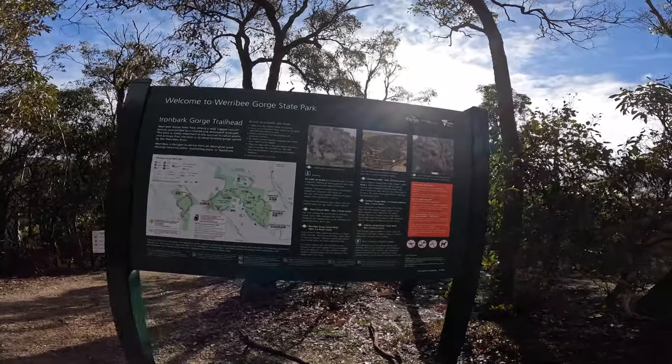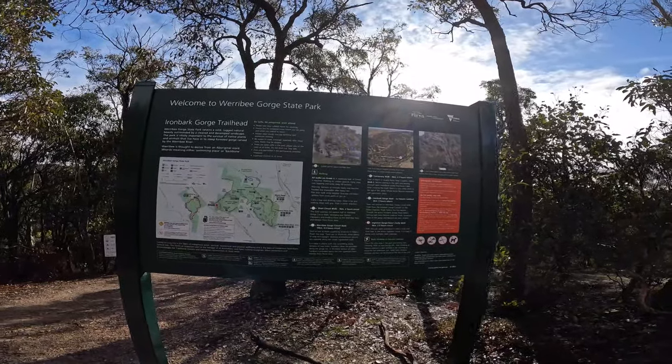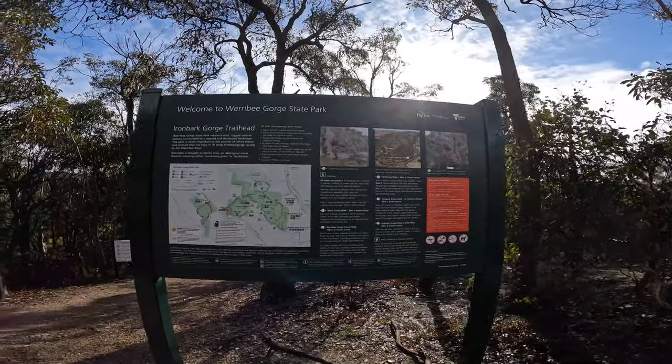So anyway, I had been looking this morning at what the main Werribee Gorge walk was, but given it's down near the river, we're on the 1st of July at the moment, and it's been raining for the last 2 days, so I thought I'll do this one. This one looks a bit more elevated, so not near the river. It's only a short one, I think a 2 hour walk.